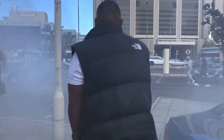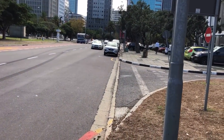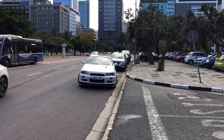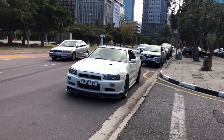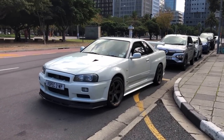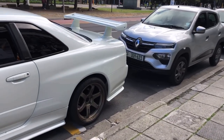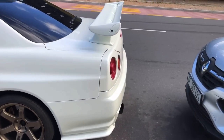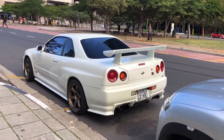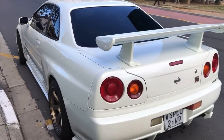Yo, what a legend. Yeah, I literally can't breathe. Yes, R34 GTR, boys. What? It's just pulled up here at BMW. This is mental. V-Spec 2 as well. Yo, this is proper, boys. Did not expect that to pull up here at this event.